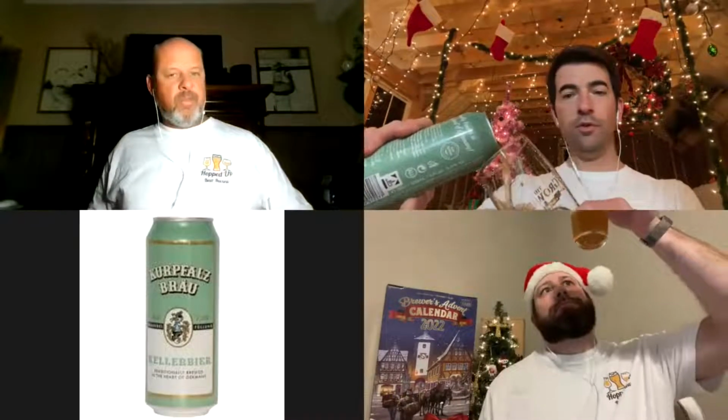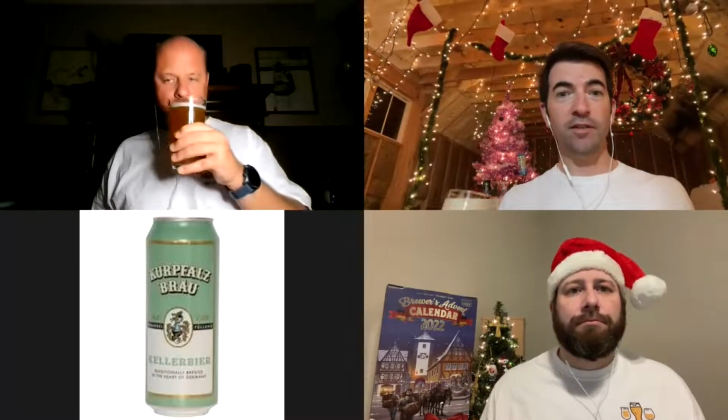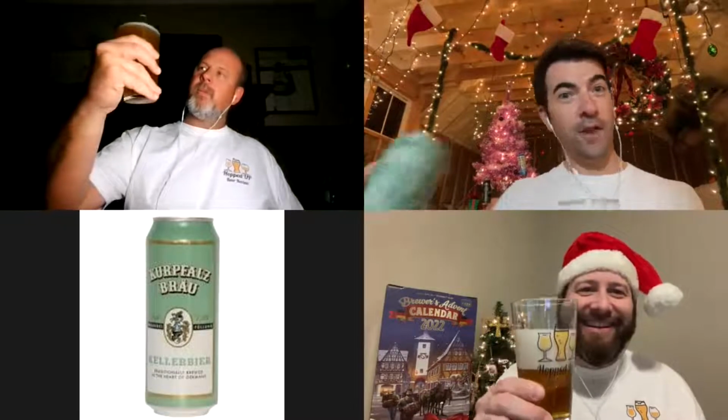it is similar to a Helles that we drank the first of our Advent calendar, but Kellerbier actually translates to cellar beer, because it needed the cool temperatures of cellars to condition. It's cold lagered, and they're typically unfiltered, but they condition them in oak casks with the open bunghole. They don't seal it. They keep the bunghole at the top open, and it allows for CO2 to escape. So if you think it's highly carbonated, imagine if that bunghole stayed plugged. Wow.